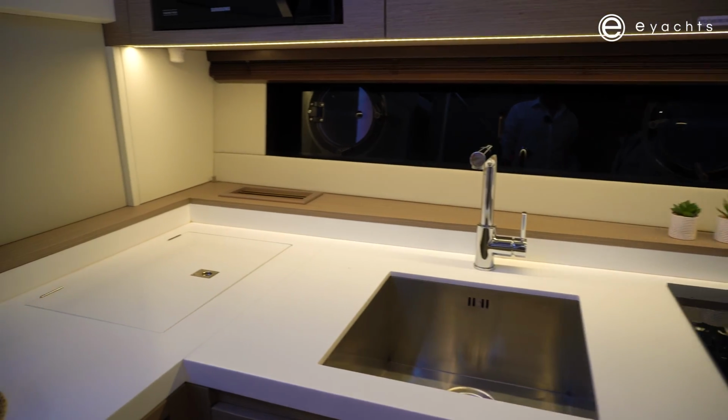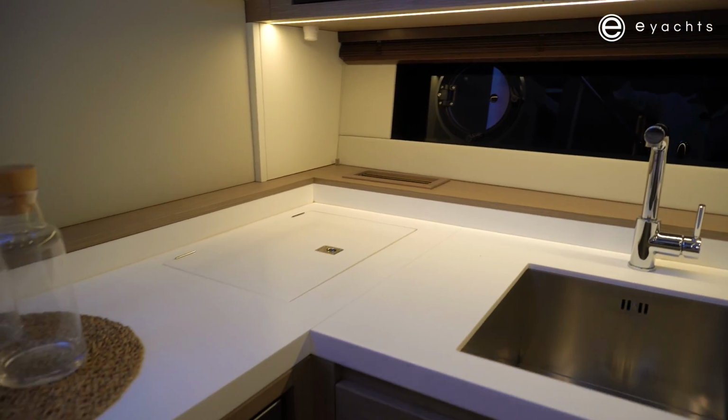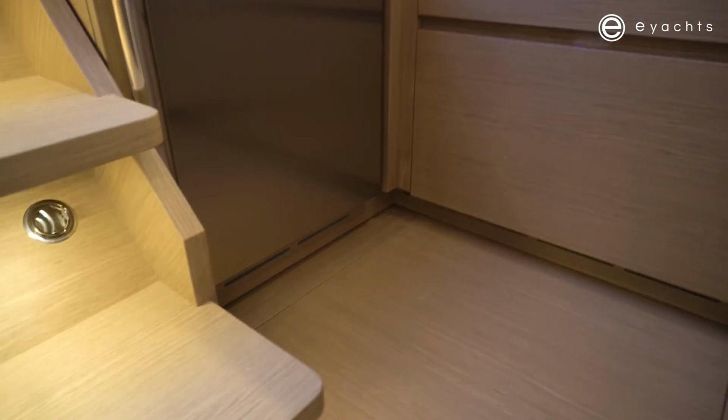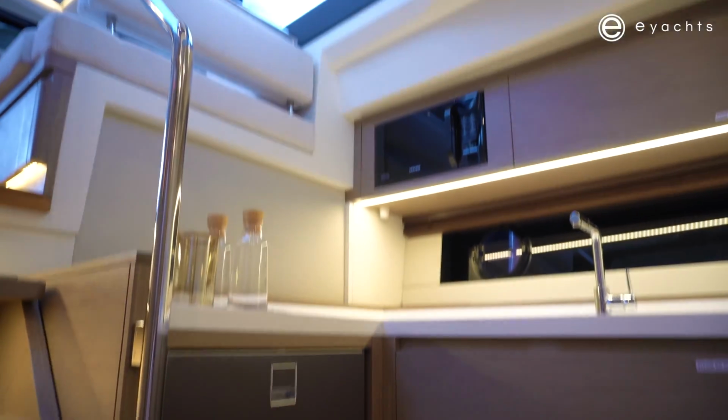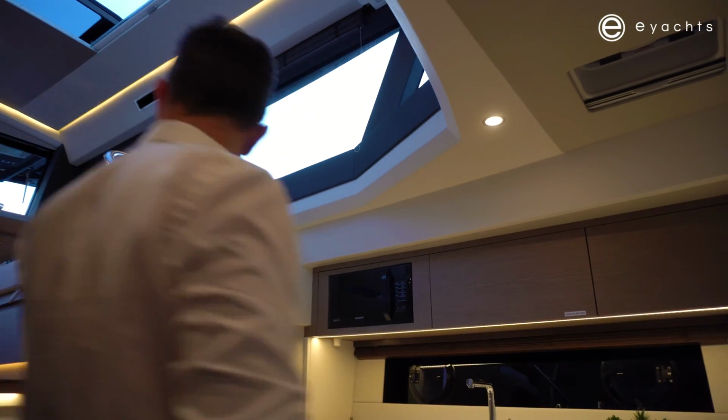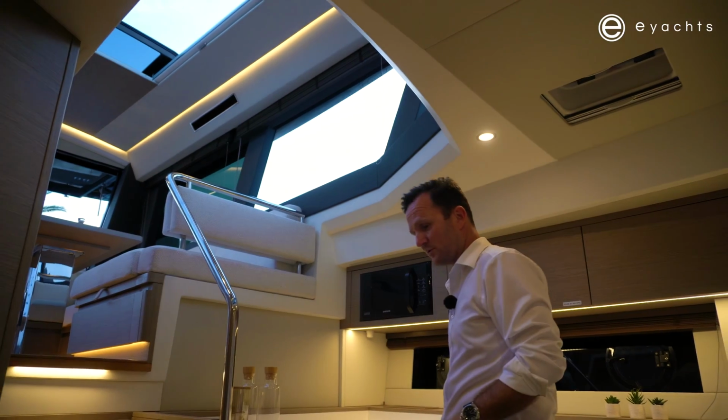One of the great features of the galley here is this atrium feel. So you're never going to have that stuck down in a dungeon sort of feel on this boat. And you're also going to be able to interact with everyone at the helm, in the saloon, or even into the rear cockpit, which is quite nice.